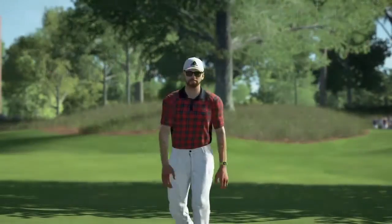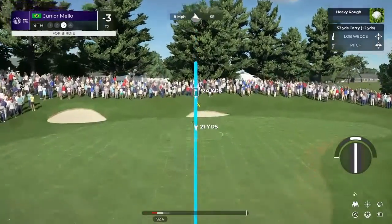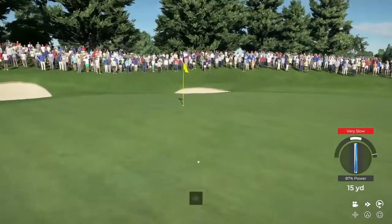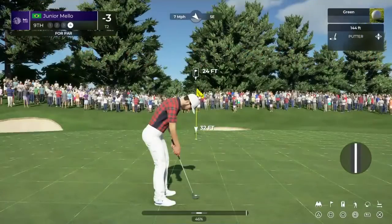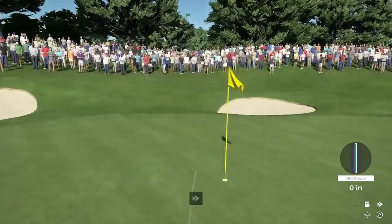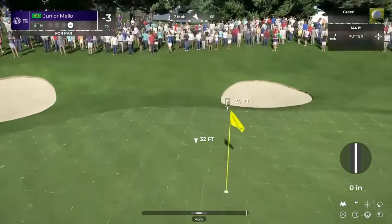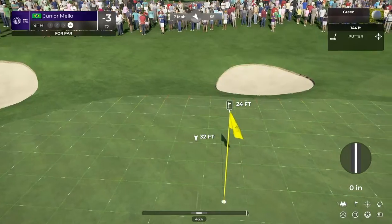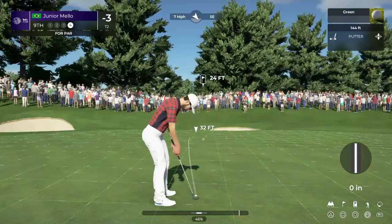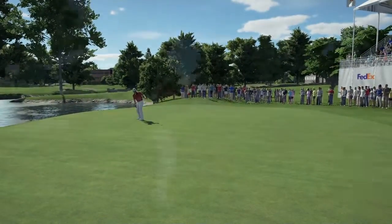This one looks to be a tad wayward. That approach didn't seem to fit their eye. And coming up well short. And he needs this to save par. Well, that's worth a replay. Let's take another look.